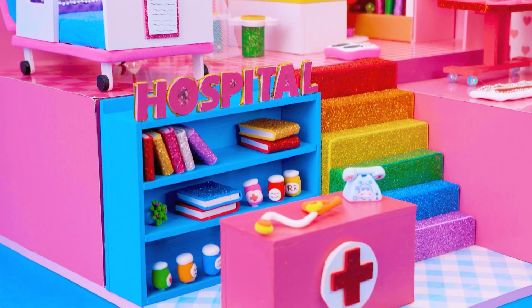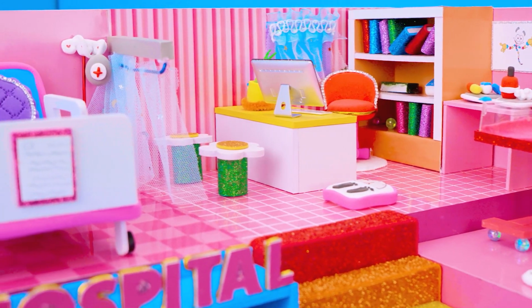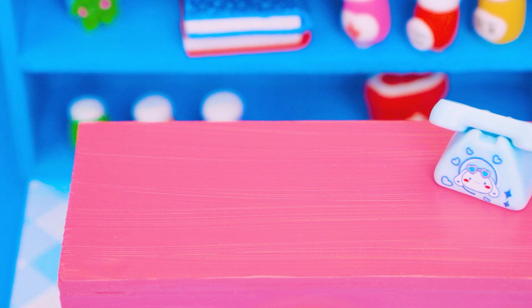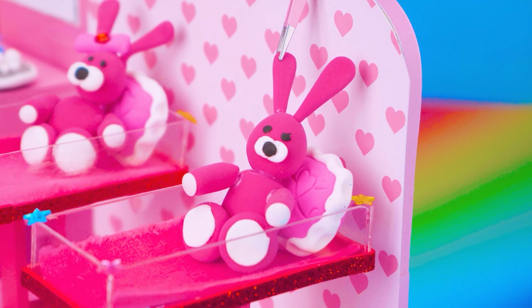Today, I will share how to build a miniature kitty's ambulance with a great doctor. Hello Kitty will take care of you. Hope you like it. I will use cardboard and clay to make the ambulance. We need a lot of pieces and more colorful paper.